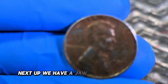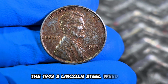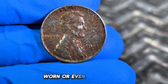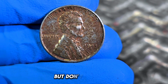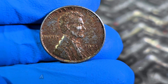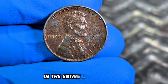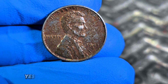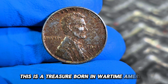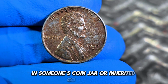Next up, we have a jaw-dropping historical marvel, the 1943 S Lincoln Steel Wheat Penny. At first glance, this coin may look rusty, worn, or even insignificant, but don't be fooled. Some examples of this very coin have sold for thousands of dollars at auction, and rare varieties are among the most sought-after coins in the entire Lincoln series. Yes, this is more than just an old penny. This is a treasure born in wartime America, and it could be sitting unnoticed in someone's coin jar or inherited collection.